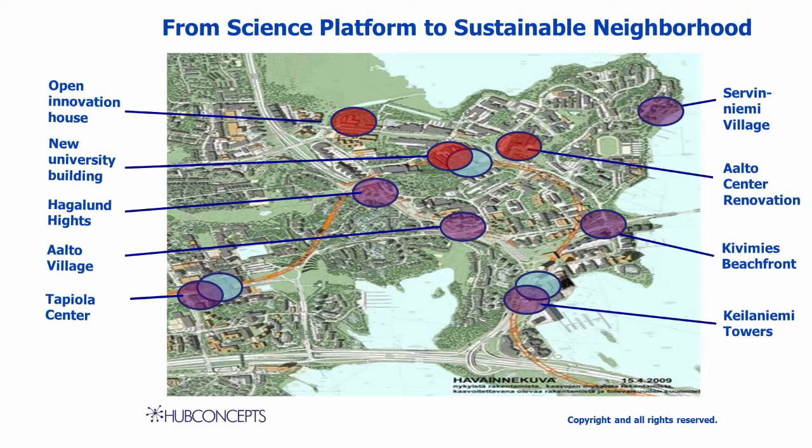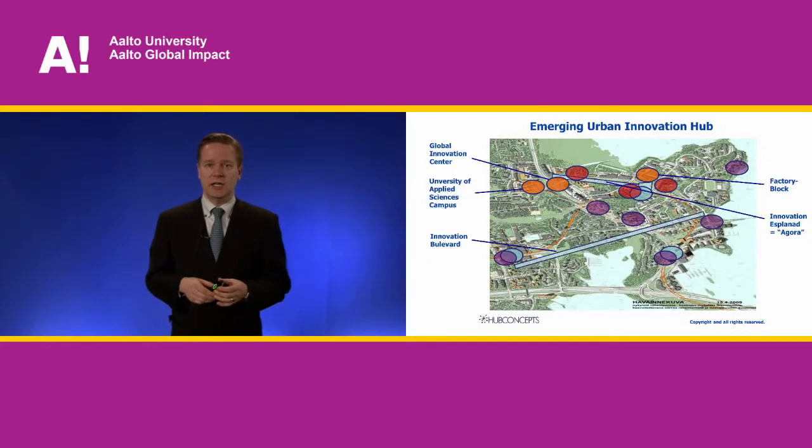But then all the purple dots are new residential areas that are being planned and developed for the future change of Otaniemi to become a neighborhood. So the idea is that within the next 10 years, or perhaps even 5 years' time, the population of Otaniemi will increase by about 10 to 15,000 people more.